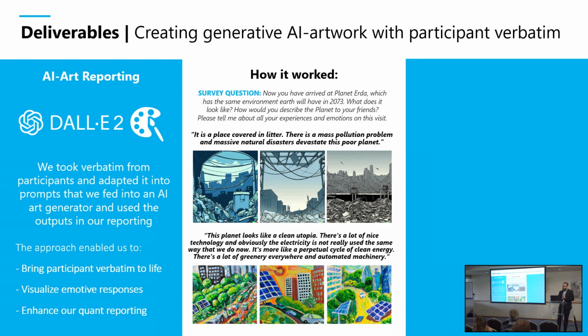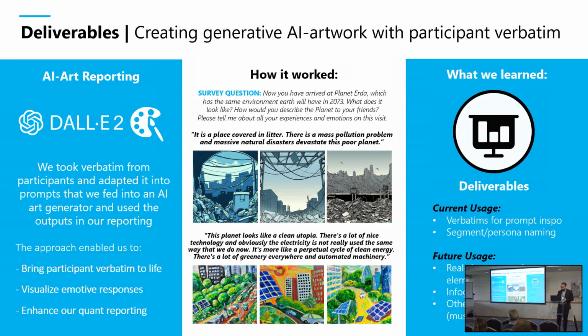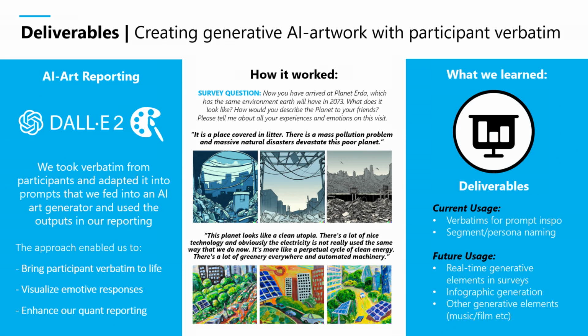And sadly, a lot of the responses were pretty depressing. So things like, it's a place covered in litter, there's a mass pollution problem, massive natural disasters devastate this poor planet. So we took verbatim like that, we converted it into a prompt, we gave it a stylistic goal. So in this case, we said a graphic novel style. In the example below, I think I asked for an oil painting impressionistic style. But it gave us really interesting ways of bringing to life what people had said in a quant survey. So we know that we can use it for prompt inspiration.